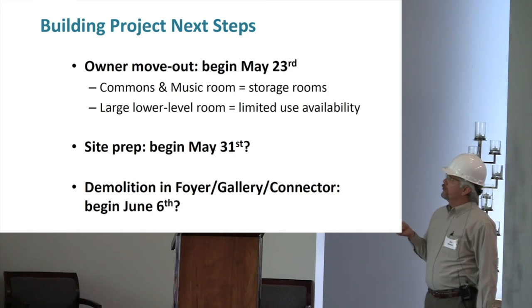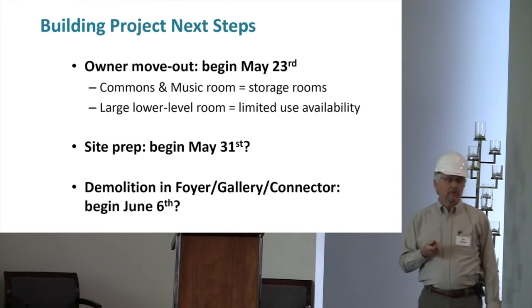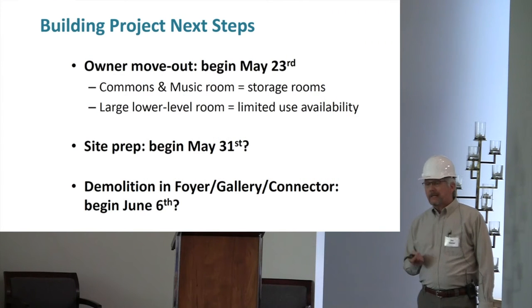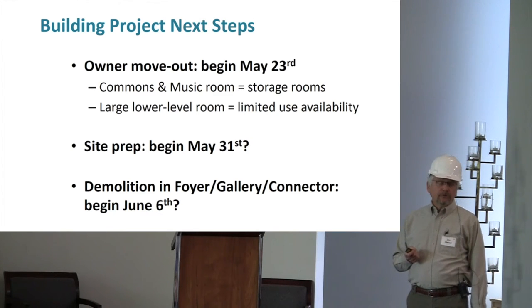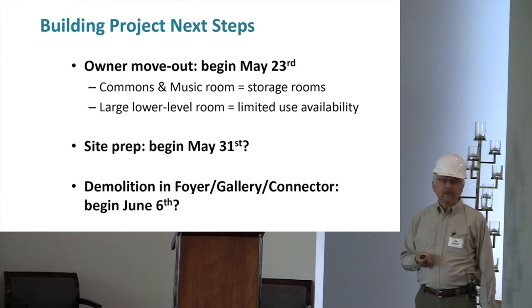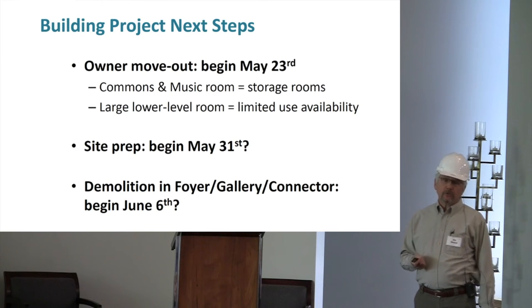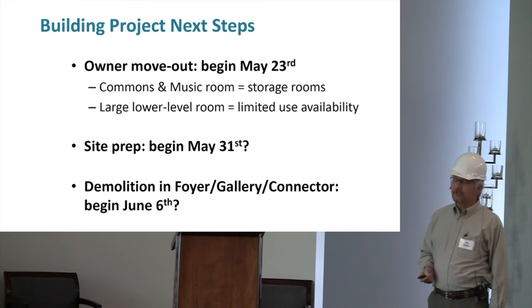So the first thing is us clearing out some of the building. This mostly means the foyer, gallery, and the classrooms, and that's mostly furniture. Most of the furniture is going to go into the commons, and some odds and ends I think we can fit into the music room. The commons will be that general storage. It's going to be pretty much shut off for a lot of the construction because of the work on the connector hall. Okay.